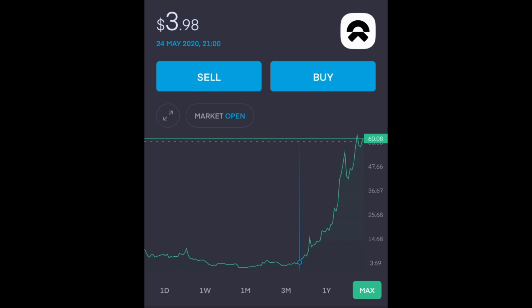So this is NIO, and if we go to the max view, you can see that for some period of time the share price was around about $3 or $4, and then around about May 2020, so middle of the pandemic type stuff, I believe the Chinese government started to announce their initiatives that they were going to heavily support the EV industry in China and really look to subsidize it and make it very profitable to run an electric vehicle company in China. And some of these growth spikes are with Tesla as well. So you can see that it's gone absolutely phenomenal towards the tail end of last year.